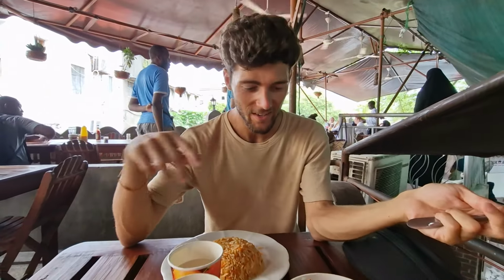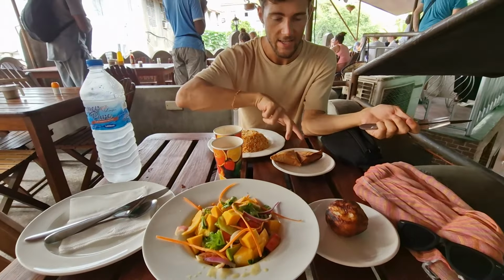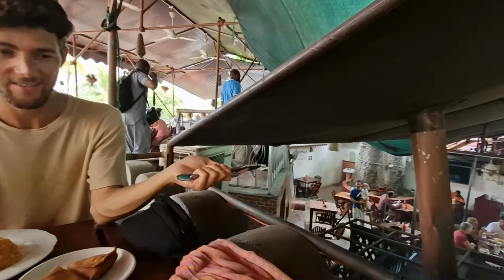So in this cool restaurant there are so many options on display and you can order what you want and someone brings everything to you. So we're trying some rice cake, a nice salad, samosas, biryani rice. Life is good. Hakuna Matata.